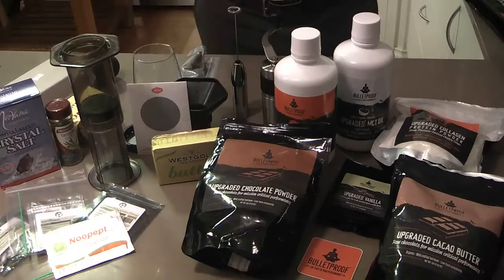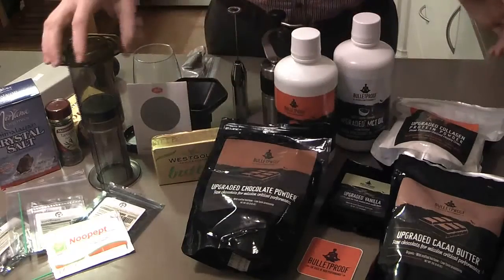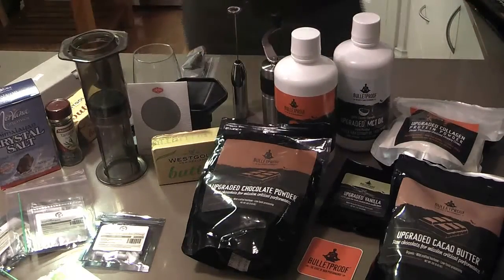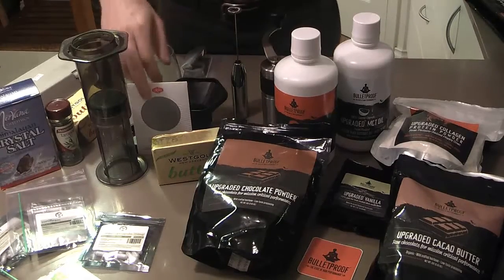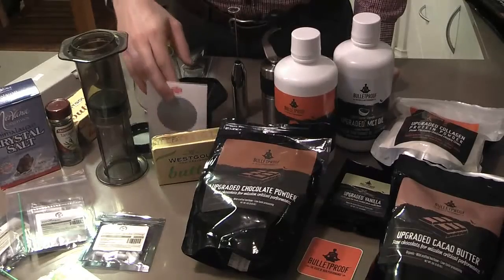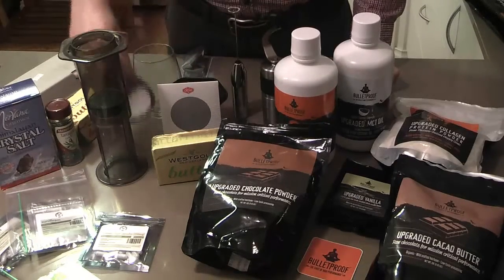Right, here we have all the required parts of what I'm calling a success recipe. We have the coffee components here, so an AeroPress, awesome little portable coffee maker. This helps you make the perfect cup every time. I use the Able disc filter. Just be careful not to drop that into the bin when you're cleaning it out like I did the first time.